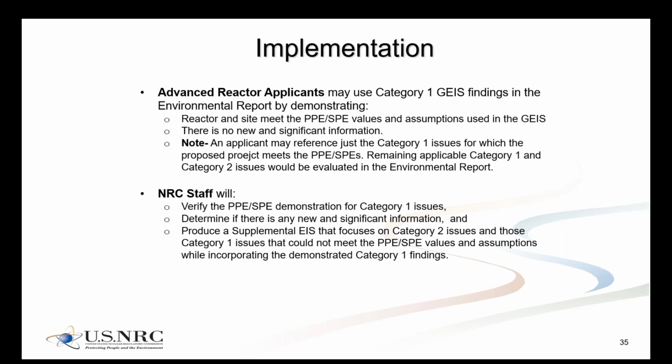So a project would not need to meet the assumptions and parameters for all the resource area issues in order to use the GEIS, but can incorporate by reference the issues for which the proposed project meets the PPE and SPE values and assumptions. An applicant would then evaluate the category 1 issues that do not meet the PPE and SPE values and assumptions, along with any applicable category 2 issues.